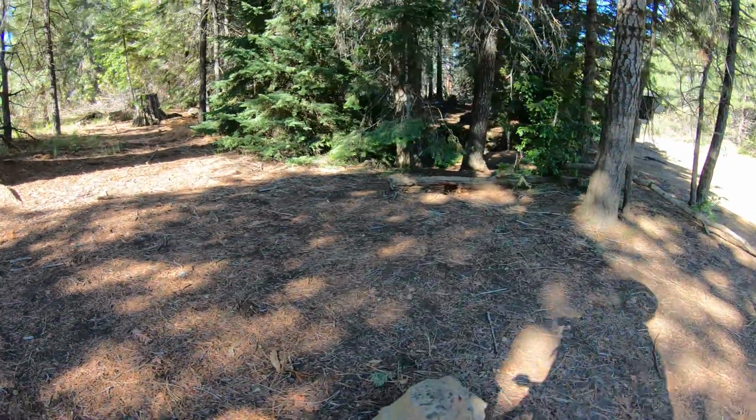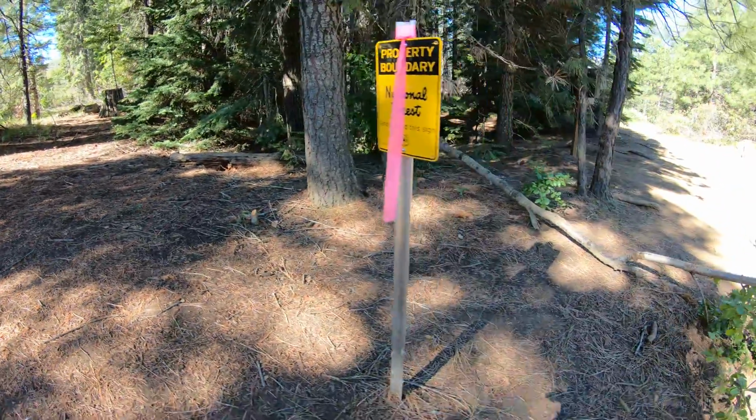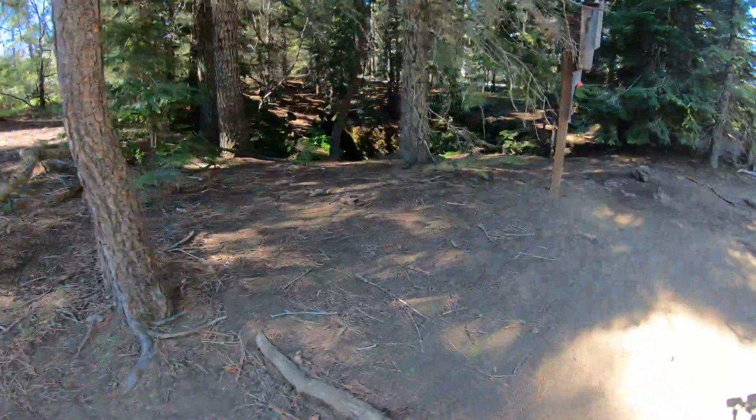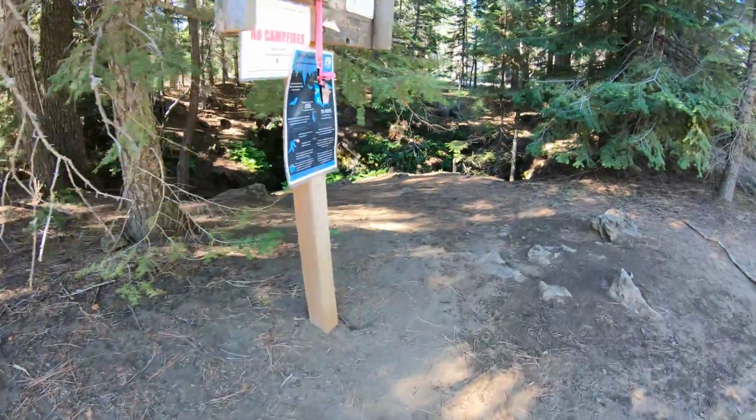I don't like my flashlight rig at all. My flashlight's about to fall down. I haven't found anything better. It's just like everything else in life. It sucks, but there's nothing better.